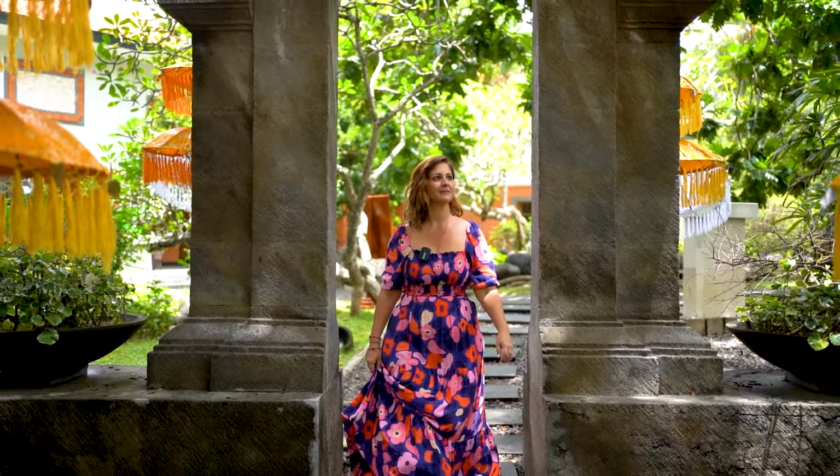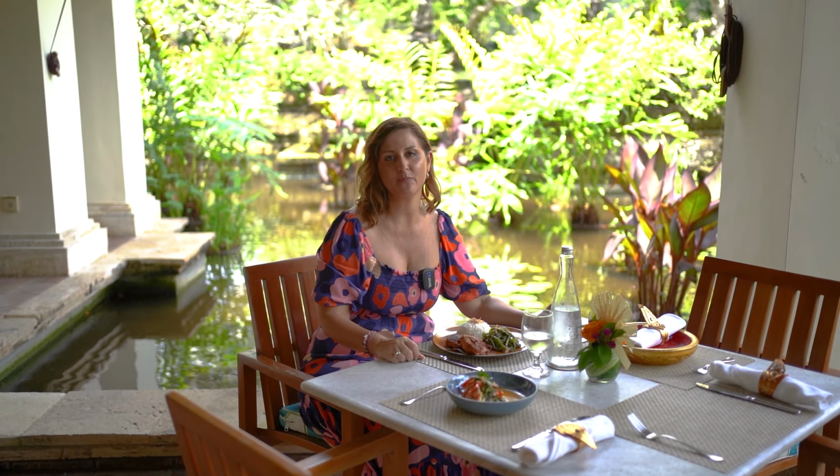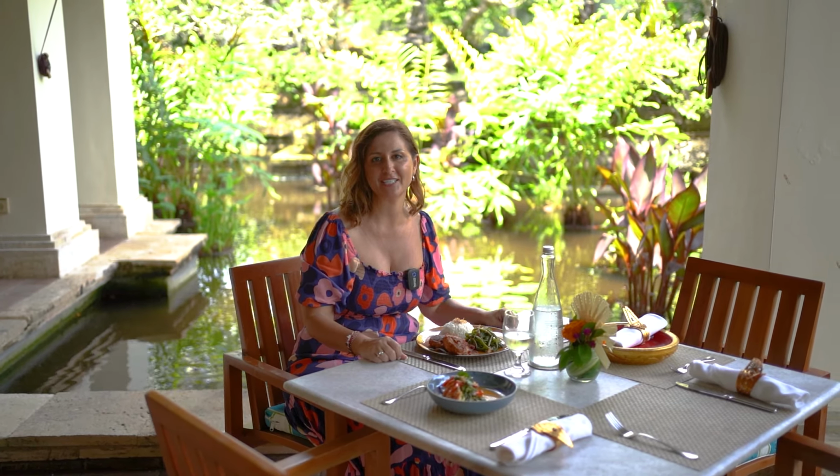During your stay here, you're spoiled for choice when it comes to eating and drinking. There are 9 F&B outlets across the entire resort. Today we're here at Water Court where you can enjoy some of the best Indonesian food in Bali.